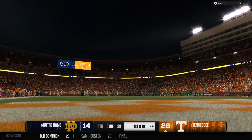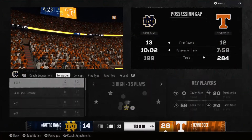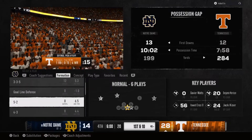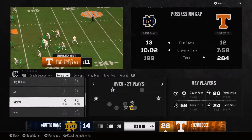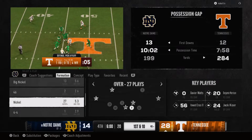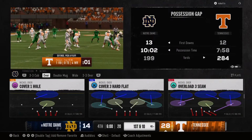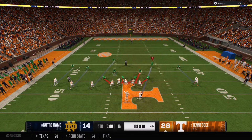That's the end of the third quarter, with the score Tennessee 28, Notre Dame 14. Ready. Back at it to start the quarter. Offense getting set to run a first down play.